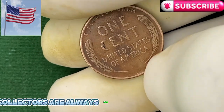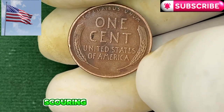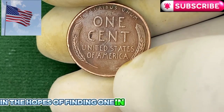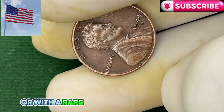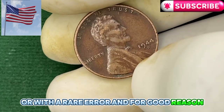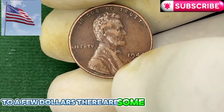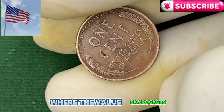Collectors are always on the hunt for these pennies, scouring old jars, estate sales, and auctions in the hopes of finding one in exceptional condition or with a rare error. And for good reason. While many of these coins are worth a few cents to a few dollars, there are some exceptional cases where the value skyrockets.